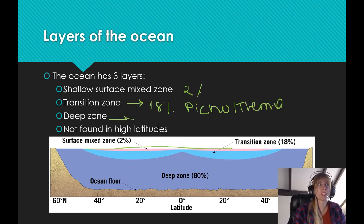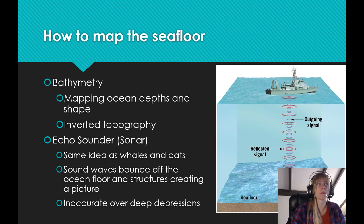And then we have the deep zone. The deep zone is 80% of the ocean. Little changes in density throughout this layer. The deep zone is all one density. It makes up 80% of the ocean. And that's where you're going to find little to no light coming through. As you go deeper, there's less and less light because it doesn't make it through.